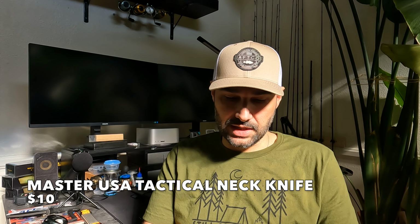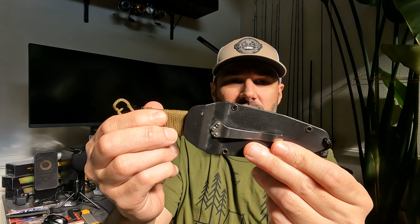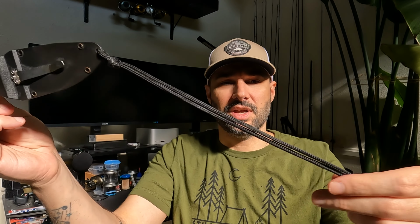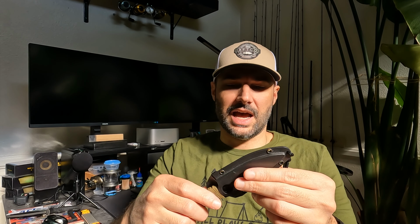This one is from Master USA, and it is the Tactical Fixed Blade Neck Knife. Kind of cool, only 10 bucks. It's got the clip on the back of this sheath. The sheath is really secure. I like that. And you can hang it around your neck, just for emergencies if you need to get a blade out really, really fast for self-defense, maybe, something like that. Or you just want to carry something really basic and light and not have to worry about beating the heck out of it for $10.